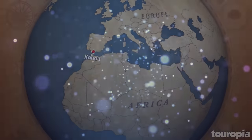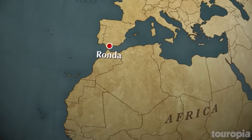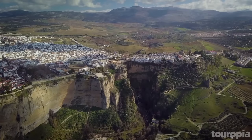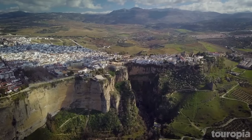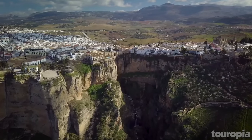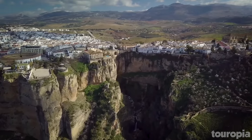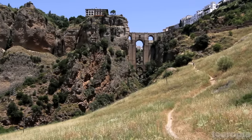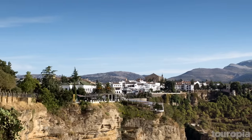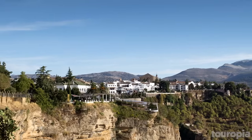Number 12. Rhonda. Located in and around a deep gorge, Rhonda is one of the oldest cities in Spain. Its nearly impregnable position made it a stronghold against Catholic troops in the 1400s. Completed in 1793, the Puente Nuevo Bridge, spanning the 30-story high gorge, is one of the city's most impressive features.